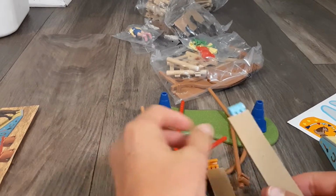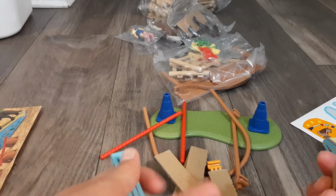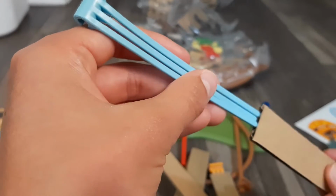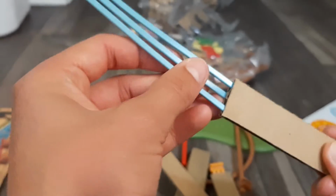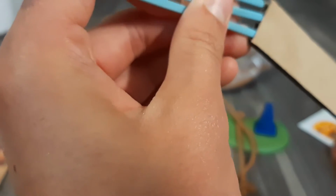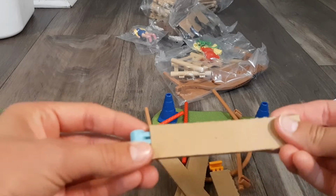So you can see it. Okay, so each of these came with little slips, which I really like. I'll probably keep these slips so that if I travel with these, I could slip them back in. Kind of hard to slip back in though. Oh, there we go. Okay, so like little slides.